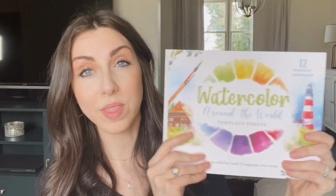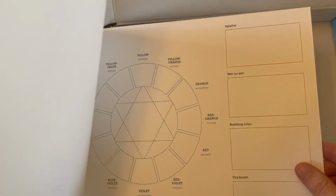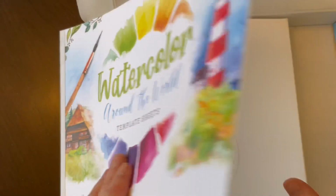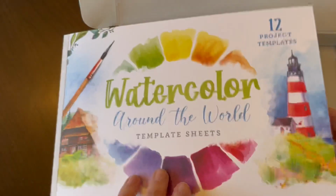Then it will come with these project templates. So this paper feels like cardstock. I don't know the technical term. It's good for watercolors, obviously. So it's very, very thick. You can see it's very durable. So it will be already on there, and then they'll show you in the instruction guide how to do that. So there's different scenes that they're going to be coloring. So that was that turtle that we just saw. So they will show the student step by step.